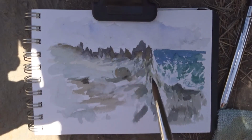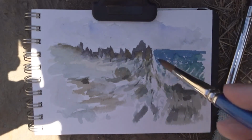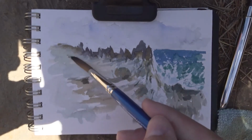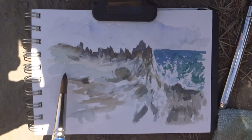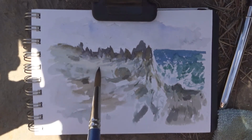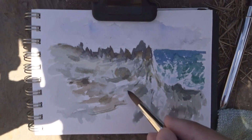Because some areas I did paint exactly what was in front of me, some rock features, and then in other spots I just had to make it up. And obviously I was moving rocks around in my mind and visually on the paper. It's not like I'm completely making things up. It's more like moving shapes around and trying to figure out, okay, where should I put these darks? How can I make your eye move around this painting?